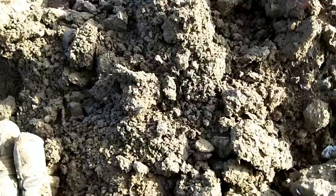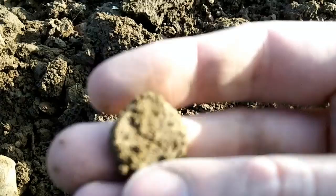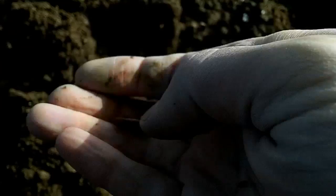Right, we've got another find here. I think it's a lead token. I did see it kind of fall out. It's got the thickness there. So a little look. Oh yeah, lovely, look at that. Beauty. Yeah, plain on the back. Nice flower design, nice little medieval token.